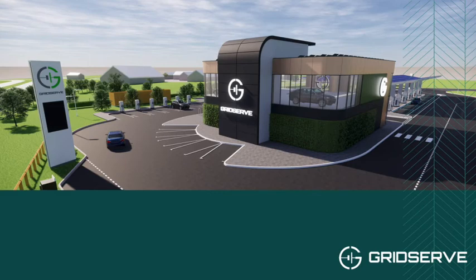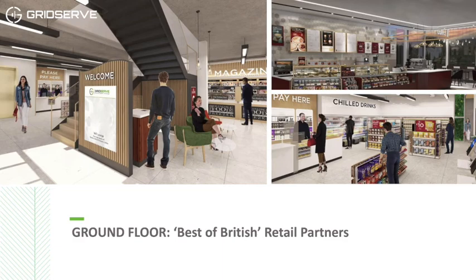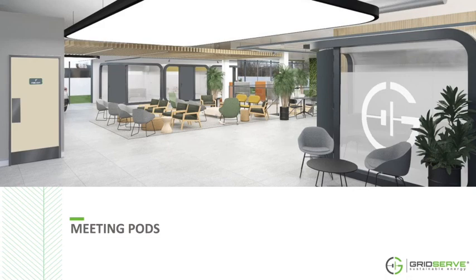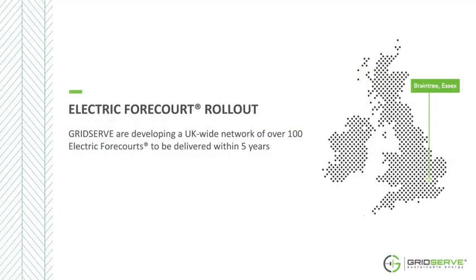In addition to all of that, there will be a 2-storey building. Within that 2-storey building, we will have your traditional retail concessions downstairs, as well as upstairs, a premium style lounge where we'll be able to wait in comfort, not in the rain, as well as the ability for commercial enterprise to book meeting pods. And we will have electric cars on display so that anybody, whether you're driving an electric vehicle or otherwise, is able to come and understand electric vehicles at this location as well. So in fact, we welcome the 99% of internal combustion engine drivers so that they're able to come and see what it would be like to charge in this sort of environment.